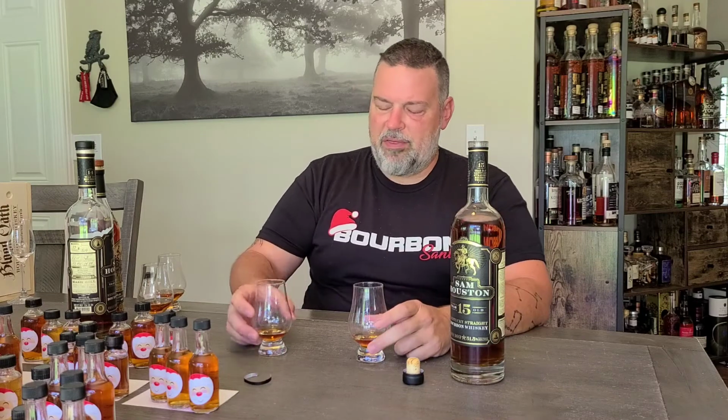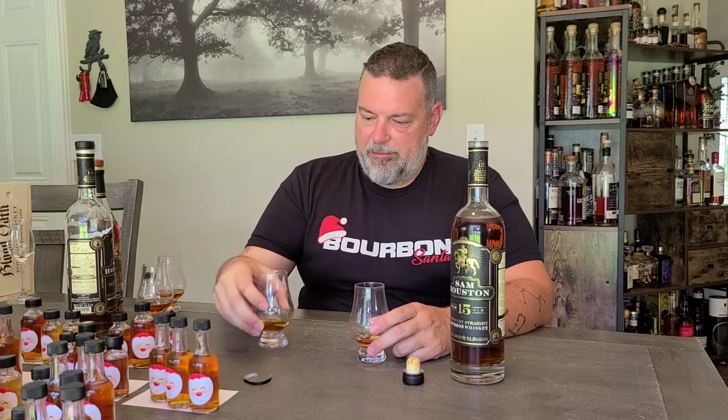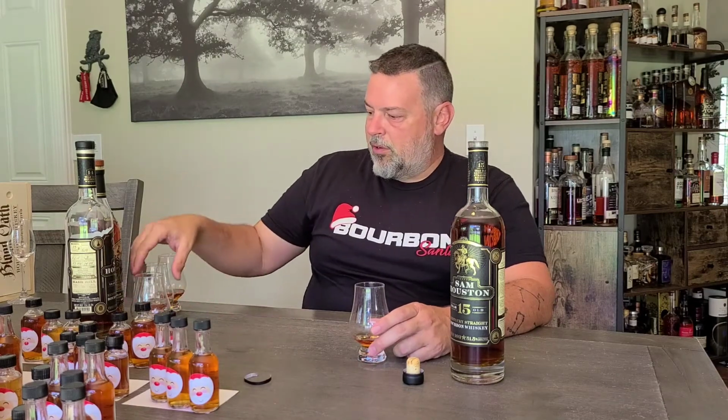It's not a big proof point difference, so it's not that. It's that extra age, that extra year sitting in the barrel. Yeah, that 14 is just flat in comparison. Okay, let's go Calumet 15.